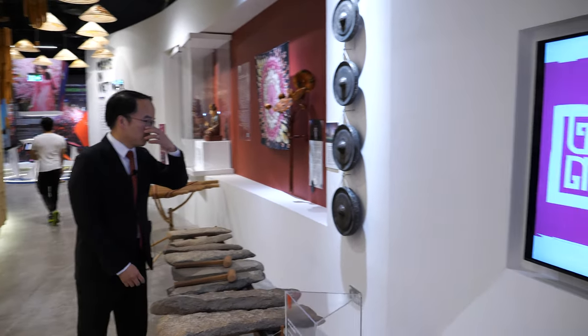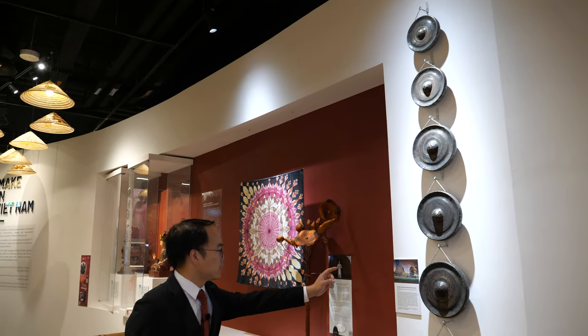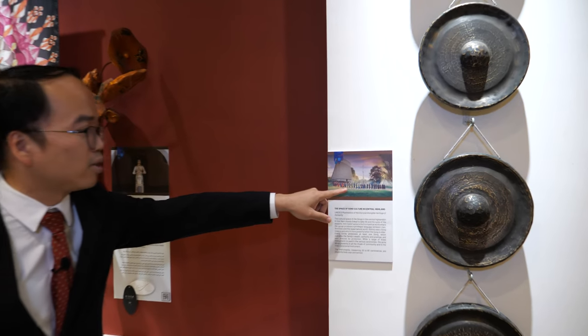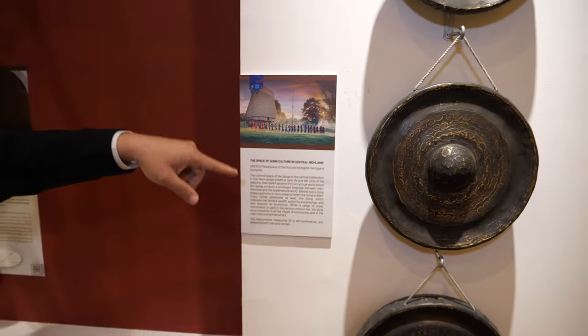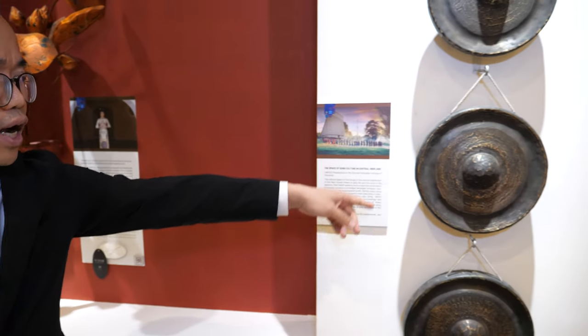And there's another musical instrument that I'd like to show you. This is the gong in the central highlands of Vietnam. This is very special because they are used by the ethnic people in the central highlands of Vietnam. They often stay together in the communal house of the community, in which they gather for the festival, for the success of the bumper crop, for the harvest. And then they pray for good health, good luck, safety, sustainability. This is a very good cultural activity in the central highlands of Vietnam. And the space of gong culture became a UNESCO heritage many years ago.